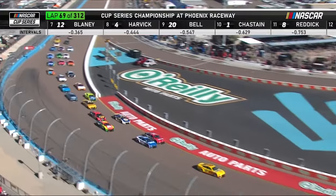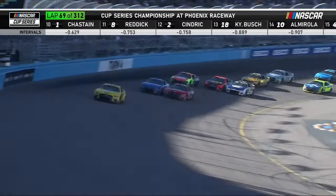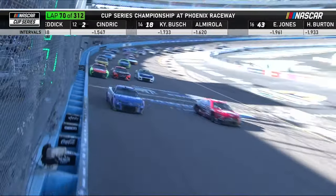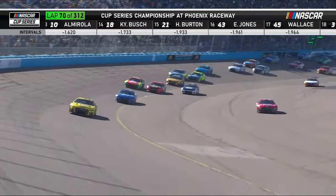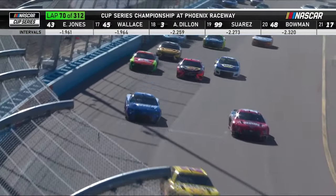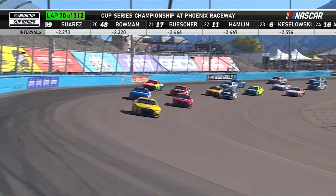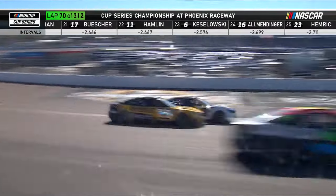Fight for second. Briscoe on the inside, Kyle Larson on the outside, right next to each other. And then three wide for third. Now that all these drivers have had some time to test out the higher groove of the racetrack, it's really going to make these restarts much more interesting. It's a wider racetrack than we had at the very beginning of the race.